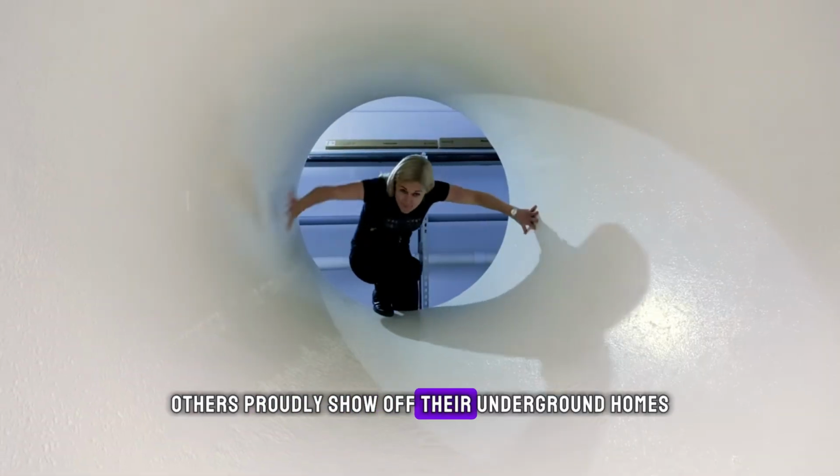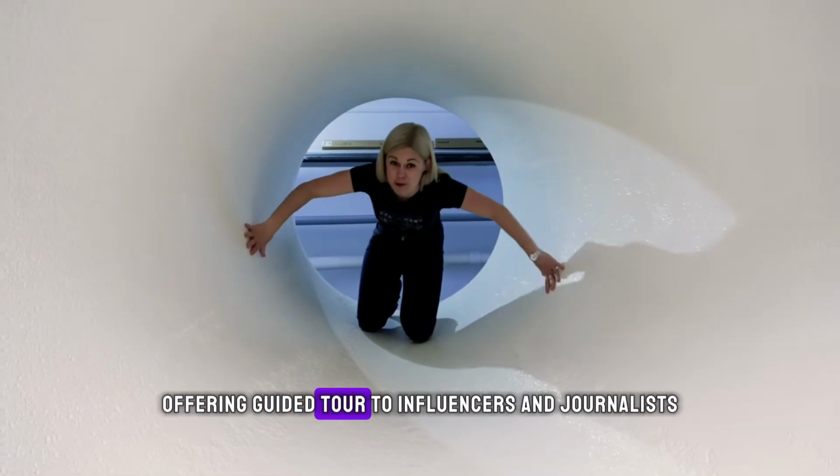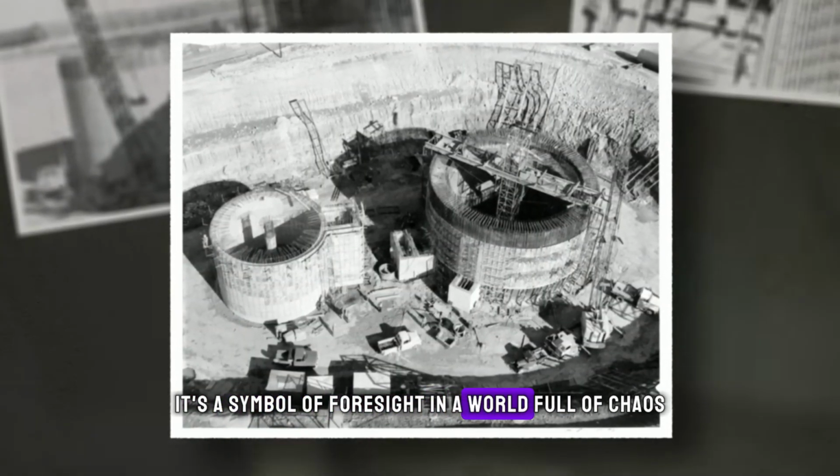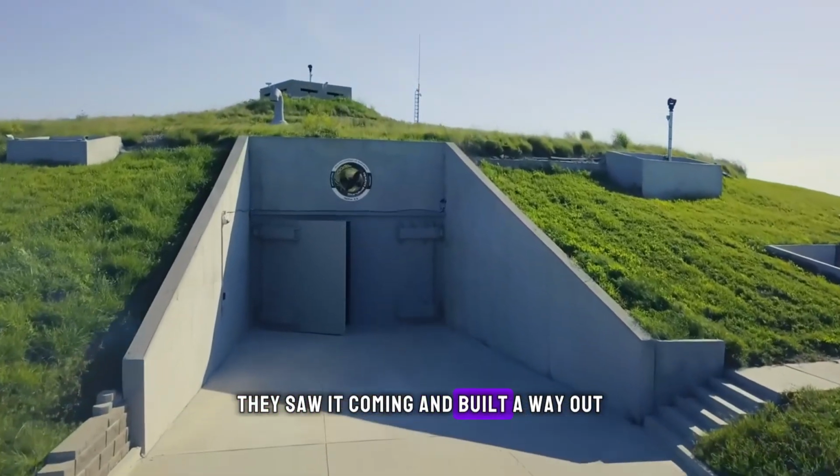Some bunker buyers stay anonymous, hiding their names behind trusts or offshore companies. Others proudly show off their underground homes, offering guided tours to influencers and journalists. For them, it's not just about safety, it's a symbol of foresight. In a world full of chaos, they saw it coming and built a way out.